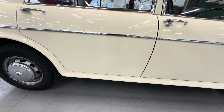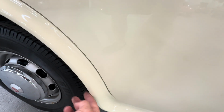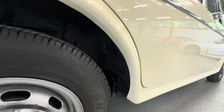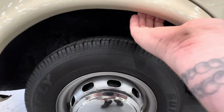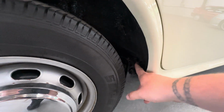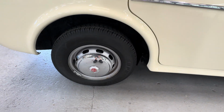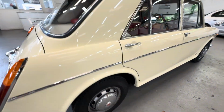Continuing down this side, again, like I said, rear door, lovely and neat. This section where it kicks out, you normally find some stone chips, but that's all good. Inside the arch, as you can see, is lovely all the way around, really sharp. If you get your hand behind there, it's not thick with blobs of filler or anything like that. You can see the rear subframe there, that's all lovely and clean. Another good wheel and tyre. Chrome hubcaps are fantastic. They're really, really good.